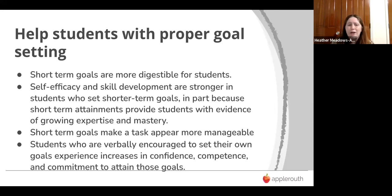Okay, I have a week to do it. Monday night, I'll write my first draft. Tuesday night, I'll proofread. Wednesday night, I will do my second draft. Thursday night, I'll proofread and edit. So that means I have that final draft ready by Friday morning, right? Makes it much more manageable.